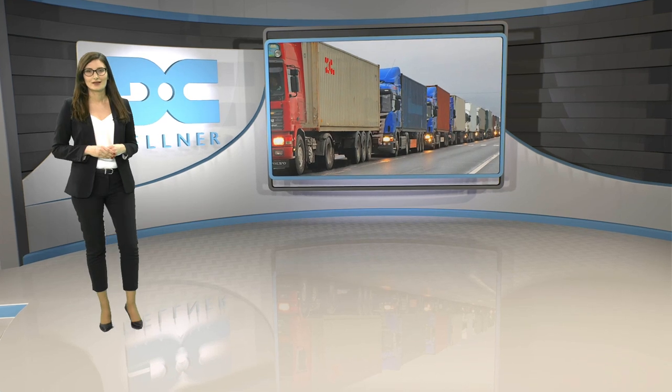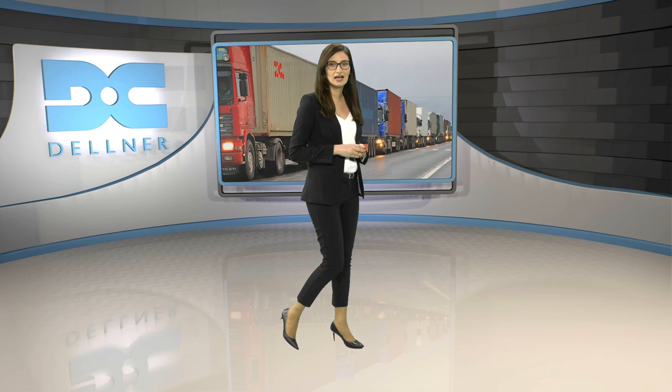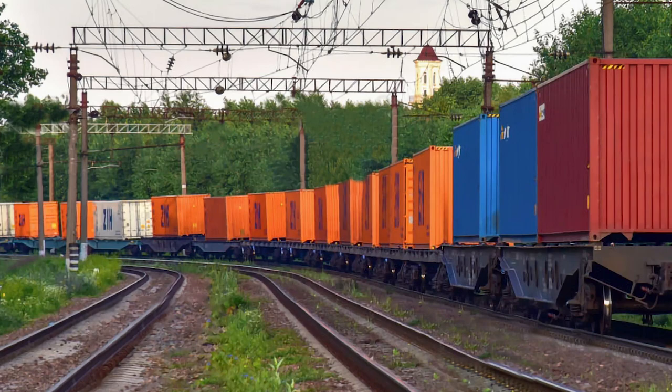Rising transport volumes, traffic jams on the roads, and climate change are some of the major issues that the world is currently struggling with. To meet these challenges, the railway sector must take on a larger share of the transport demands in the next few decades. How can this be accomplished?